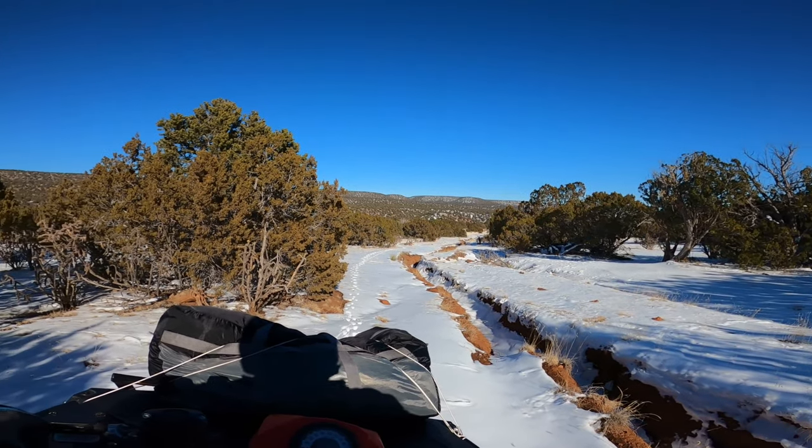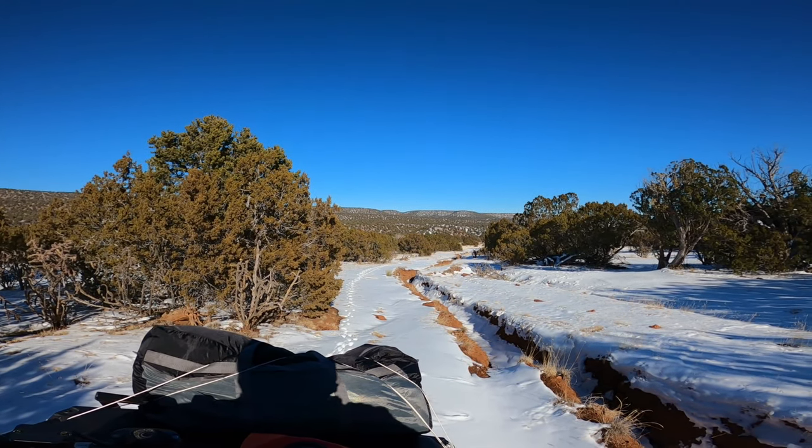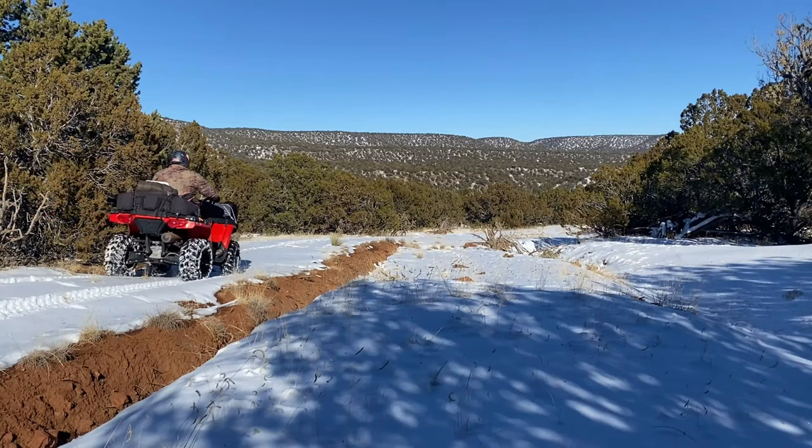Hopefully the next section, because I'm dropping down in a canyon, I'm gonna camp down there. There's no tricky sections no more, so glad to be out of that one.